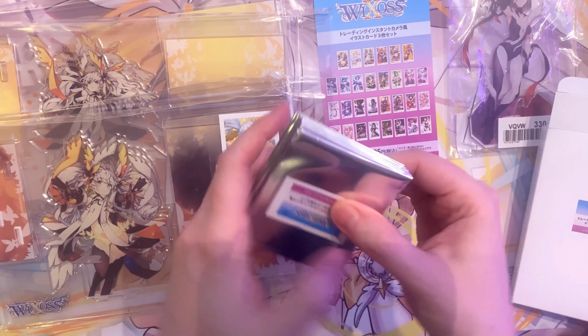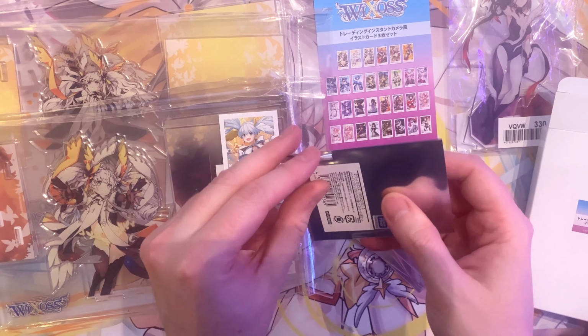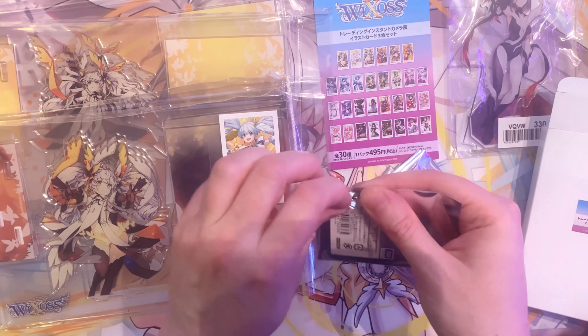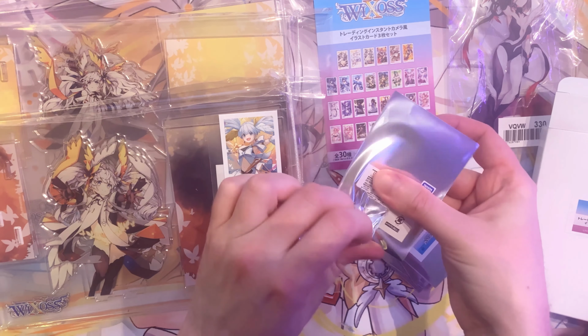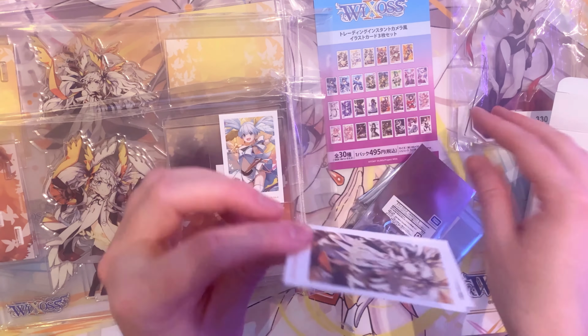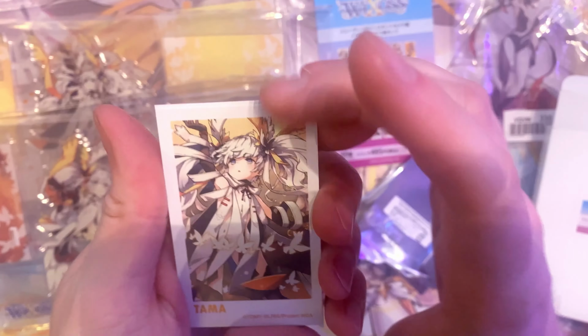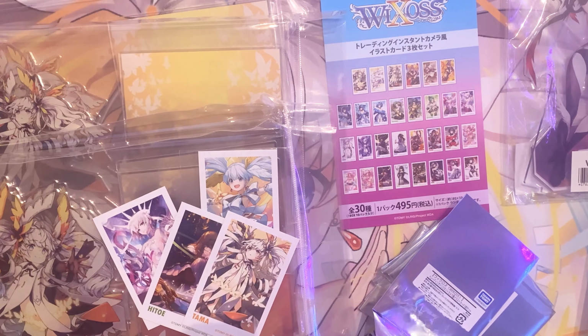Now, all these were randomized, and you had to buy the whole box if you wanted to guarantee that you got the one that you wanted. I obviously only really wanted Tama, so I'll probably be selling these for a couple dollars each or whatever, just to other fans of the rigs. Right off the bat, of course, I get one of the Tamas I wanted. It is kind of interesting, too, that they're using the English for the naming on them, since the Japanese cards for the characters definitely have it.